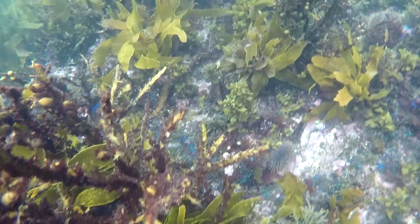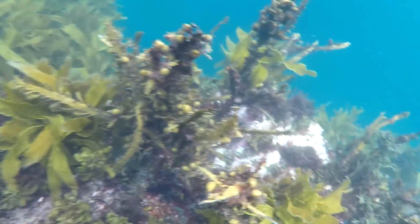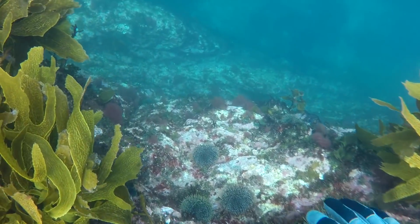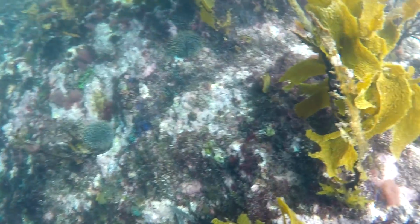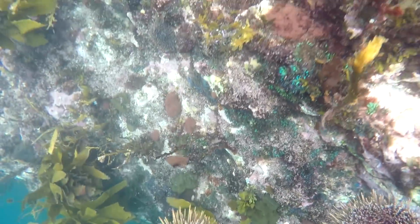I never thought I'd hear myself say this, but I'm starting to like the taste of kina, otherwise known as sea urchin in other countries other than New Zealand. Have to find the nice big juicy yellow ones though, they're a lot sweeter. Gathered a few, chucked them in the float boat for a bit of a snack after the dive.